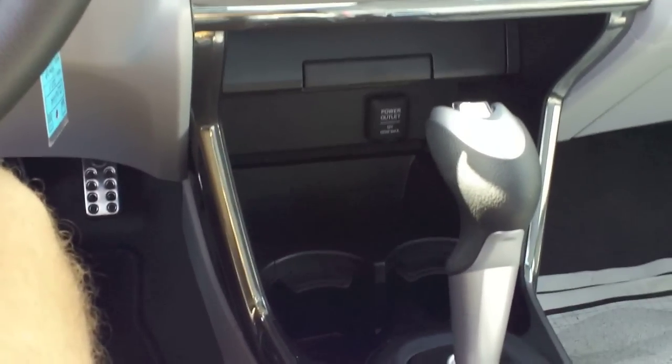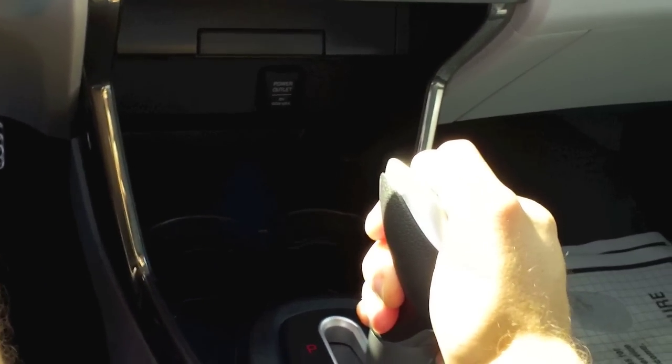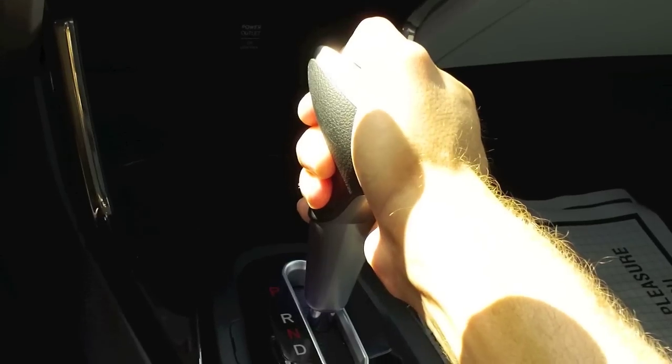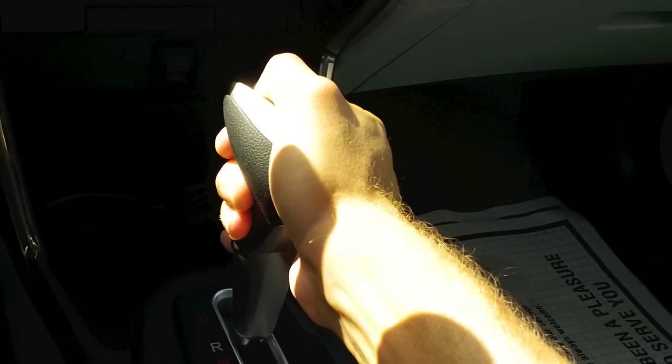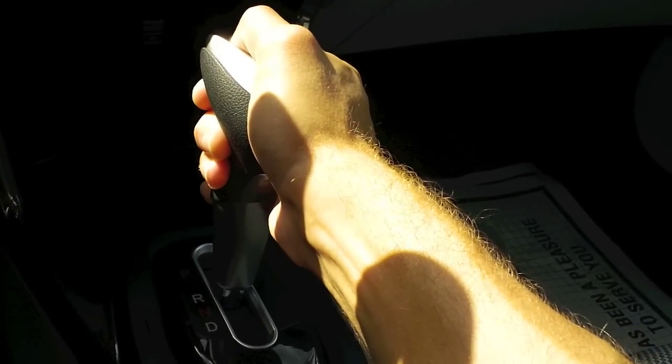You have some USB, power outlet, storage areas, and the cup holders. Lots of storage areas in there. I sat in one of these at the auto show, and for some reason the car felt a lot smaller. But yeah, this car has a CVT transmission. These cars do offer a manual gearbox, so that ought to be a very fun car to drive.